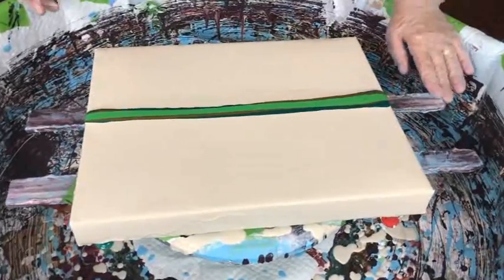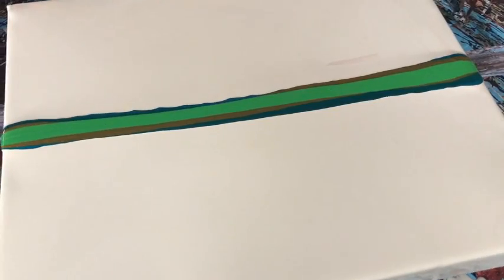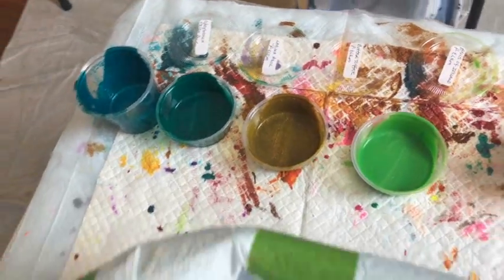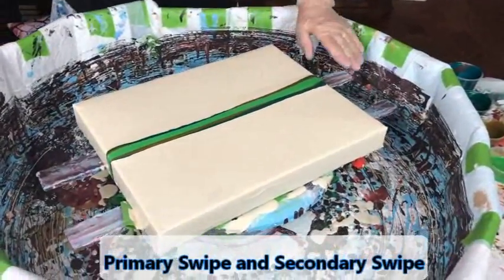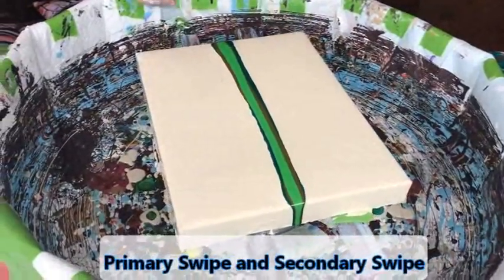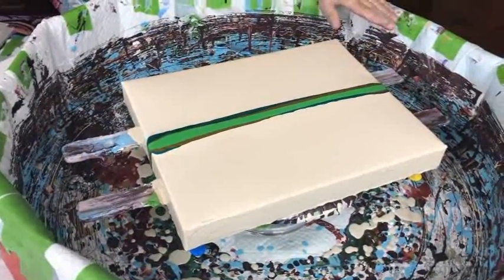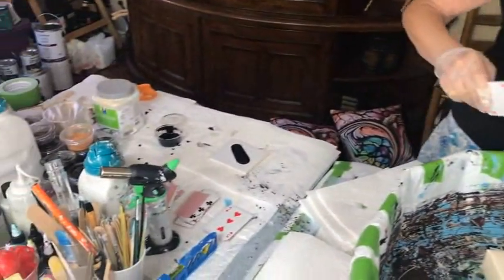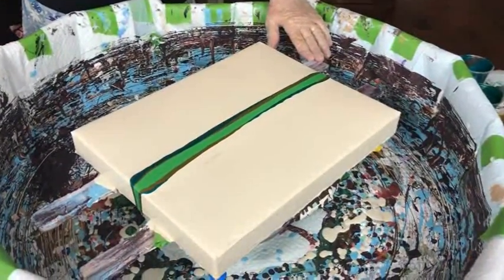Well, let's get back to the important stuff here. This was the primary swipe layer that Kathy did, which was those four pigments. And what we mean by primary and secondary swipes, she's now going to swipe the first four colors, being the primary swipe colors. And I am using my Black Magic, which is Floetrol and Black Oxide by Amsterdam Paint. So, let's see what happens here.